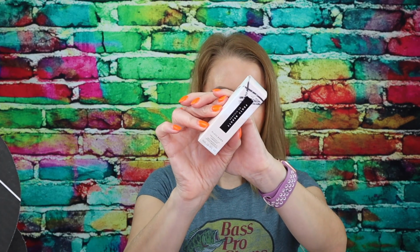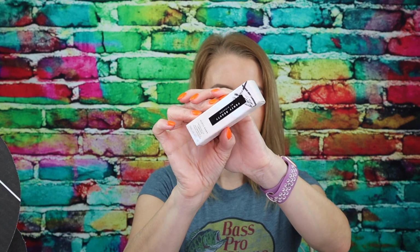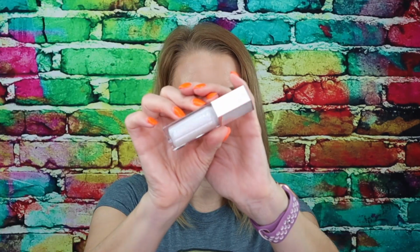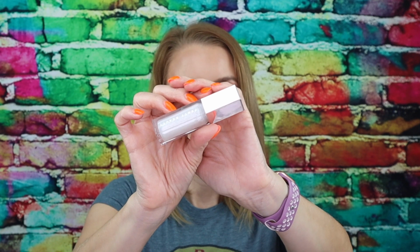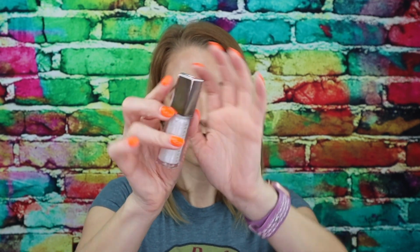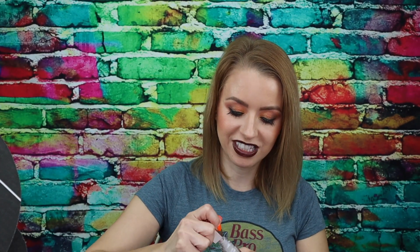The next item I received is the Gloss Bomb. Love Fenty Beauty lip glosses. This one is in the shade Diamond Milk. I do not have the shade. I have the shade in the Freestyle Highlighter, but I don't have it in the Gloss Bomb. So I'm really, really happy that I received this one in this month's premium BoxyCharm. This is just your basic clear lip gloss, but it does have a little shimmer to it as well.